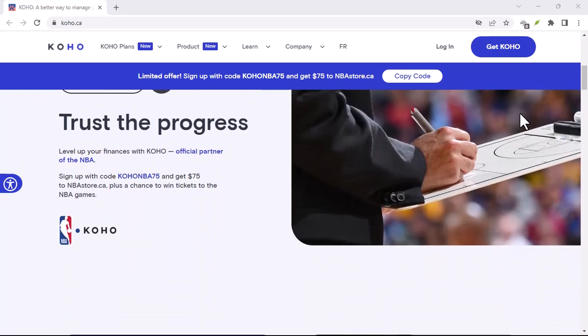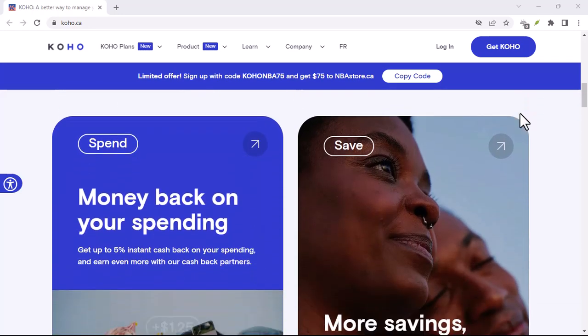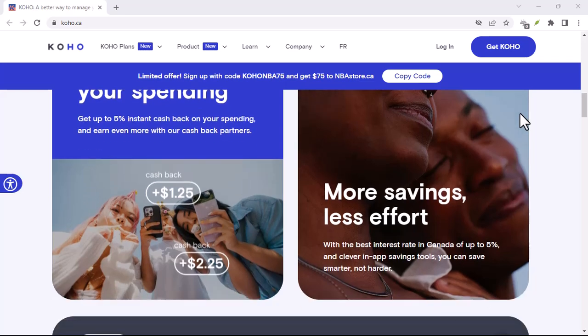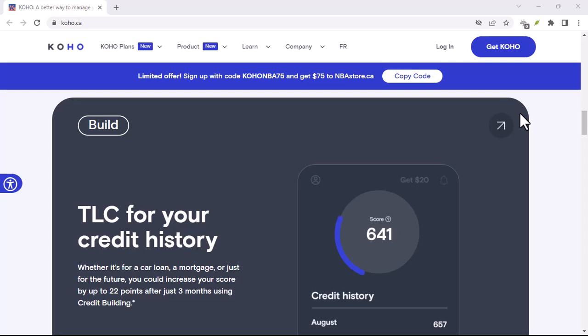So, to recap, Koho does not currently accept wire transfers. But don't panic. Direct deposit, transfers from linked bank accounts, and understanding deposit limits are your go-to strategies.